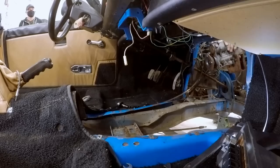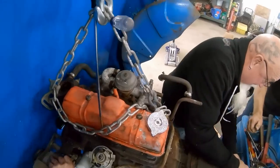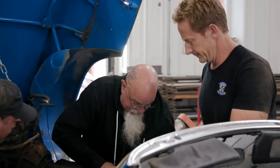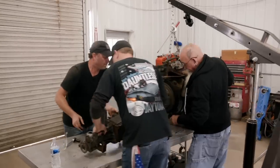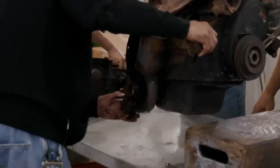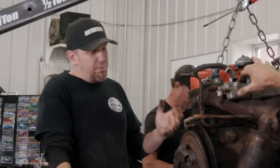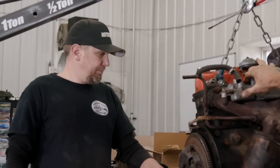That way we can get the motor out, get it up on the table. We can start checking things over with that. Oh, geez. Okay. And do a good inspection on the clutch and flywheel also. There you go. Holy God, that's small. It is small. So let's get off this monster clutch so we can see the flywheel, clean up any rust or anything, and open it up.